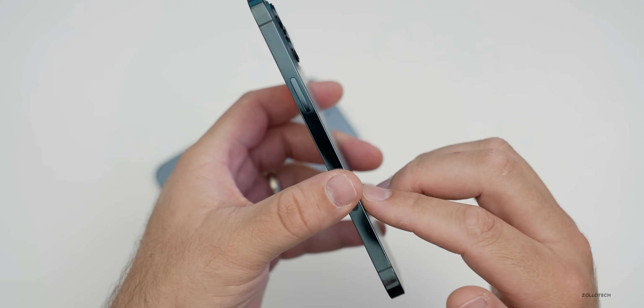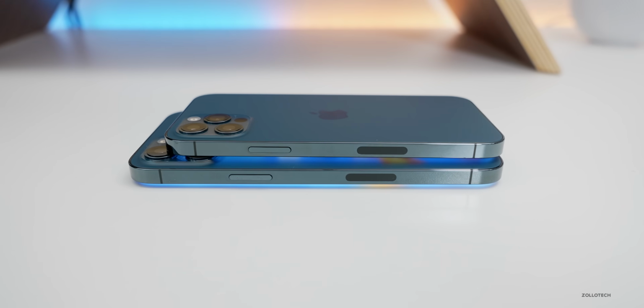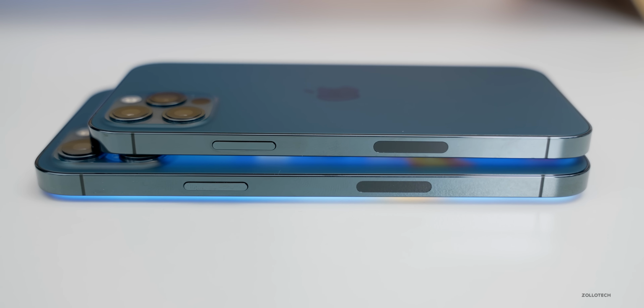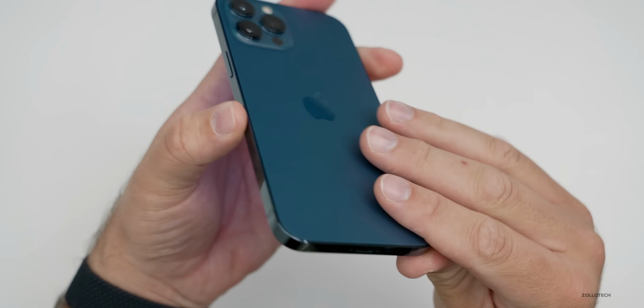So you have a stainless steel edge, glass front and back, and you have your power sleep wake button on the right hand side, followed by your 5G millimeter wave antenna in the United States. So not everyone gets this, but it's for millimeter wave if you have that, specifically Verizon or AT&T.